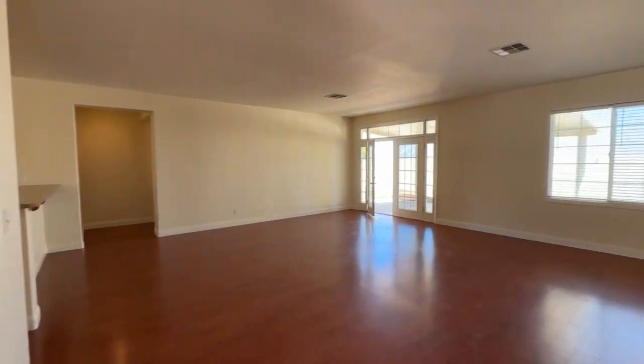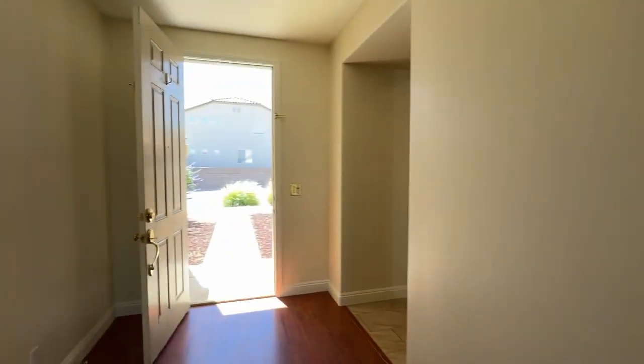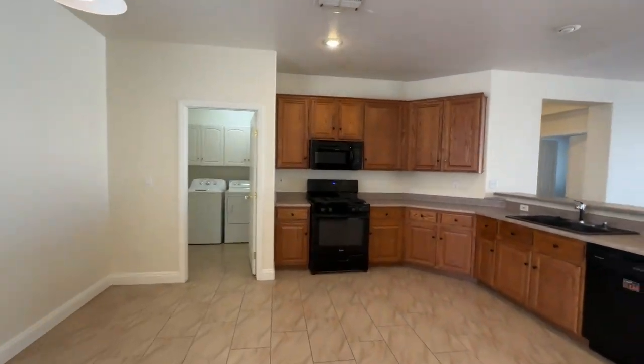Like I said, priced around 500,000 here, Northwest Las Vegas. One last little peek here from the kitchen.